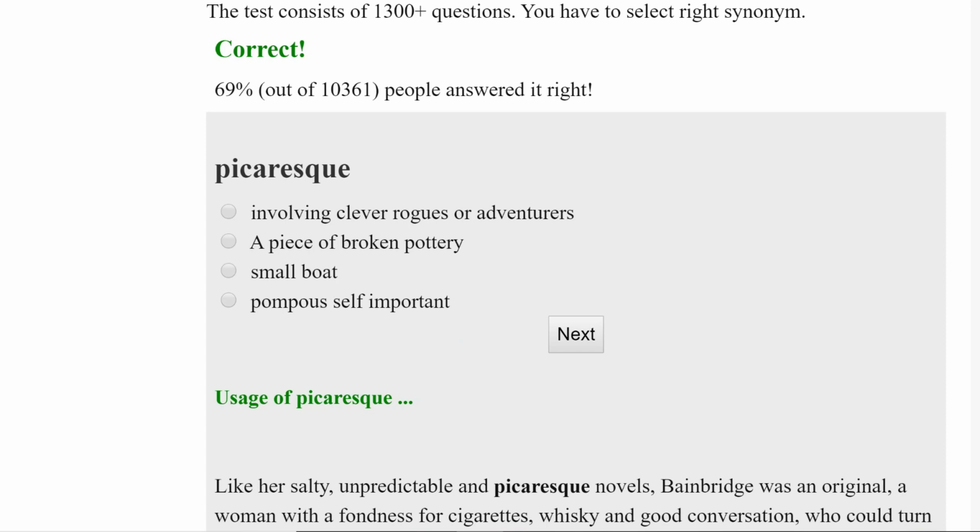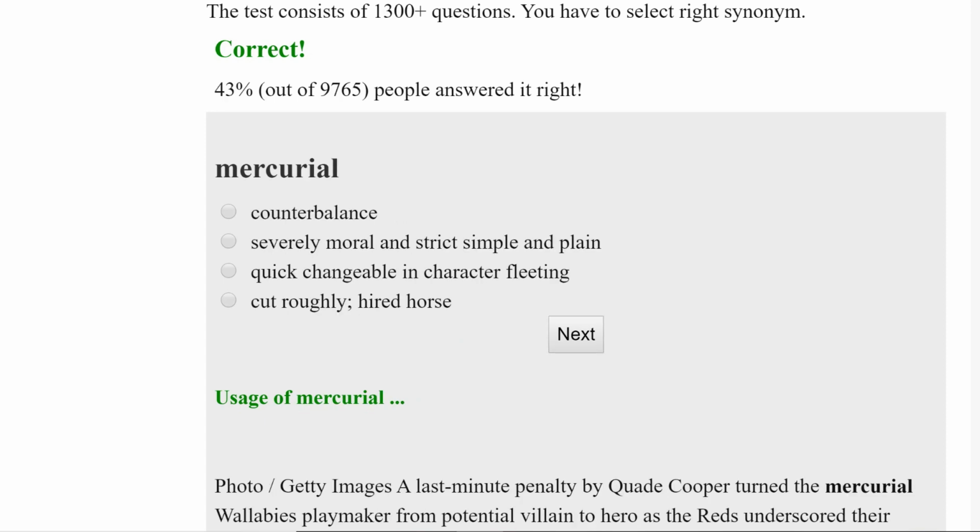Picaresque. Ooh, I believe that's clever rogues, adventurous. A bit like Don Quixote, someone who goes around having adventures like a clever rogue or villain. Picaresque. Not quite sure how you'd remember that, but there you go. Only 43% of people knew that.